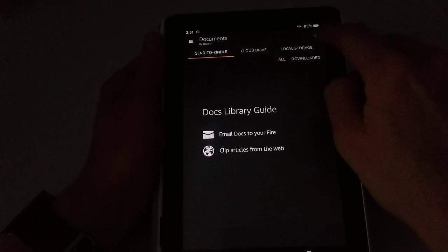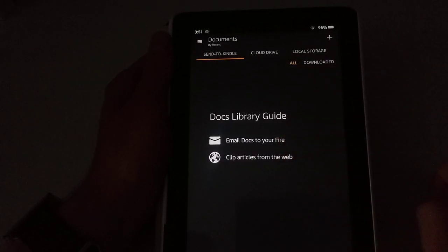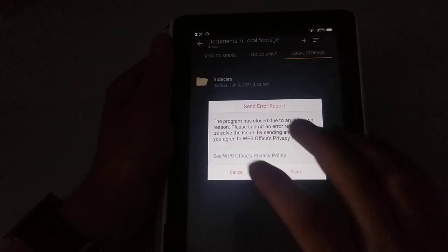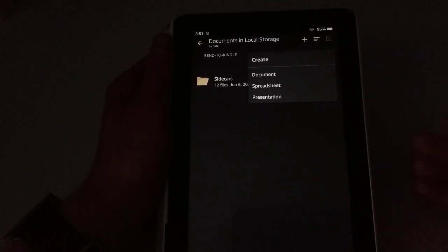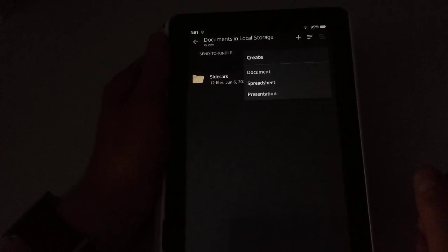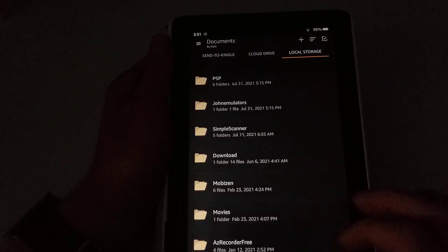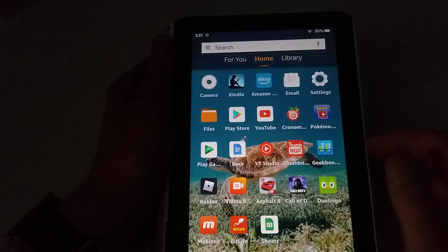But what you might not know is if you hit this plus button up here, you can actually create a new document, a spreadsheet, or a presentation. This is very similar to Microsoft Word and the Microsoft Office suite. So you have that built into here. This isn't actually Microsoft Word. This is Amazon's own thing, but you do have that built into your Amazon device right from the get-go. So in case you just need to create a quick document, spreadsheet, or presentation, you can do it on here, which is very nice. If you want to use an actual one, again, you can get it off of the Google Play Store.